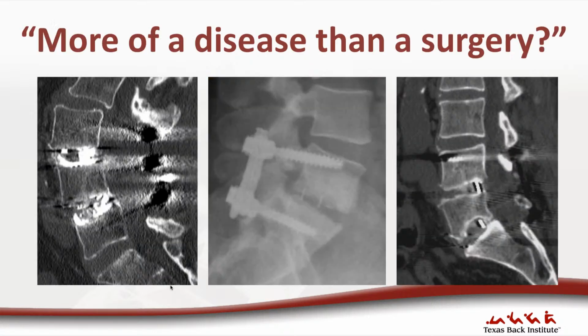Next slide. Texas Back Institute, obviously, we are very anterior heavy in general. I'm sure you can see that in my biases here. And this is something that we say frequently, that TLIF is more of a disease than a surgery. And that's because we revise a lot of TLIFs. Pseudo is a real thing. And there's flat back, and there's all these issues associated with those TLIFs.